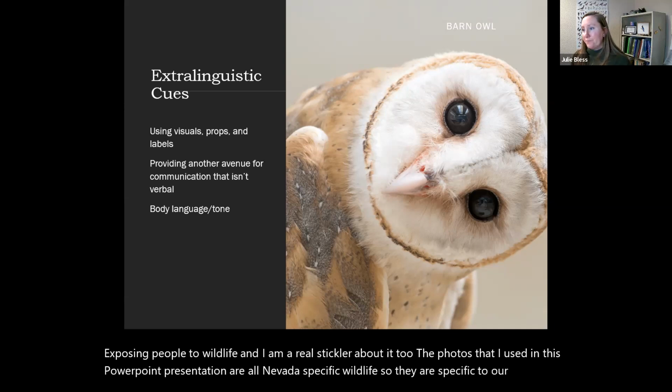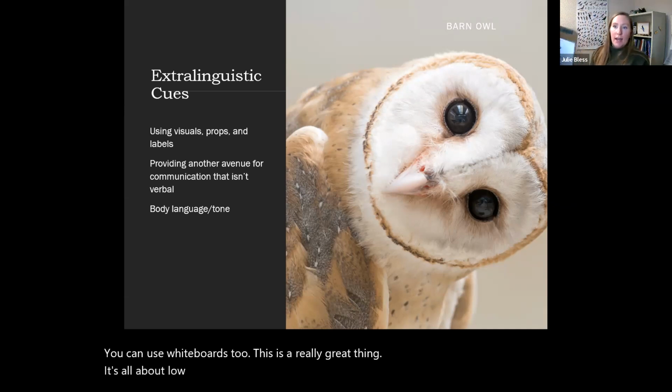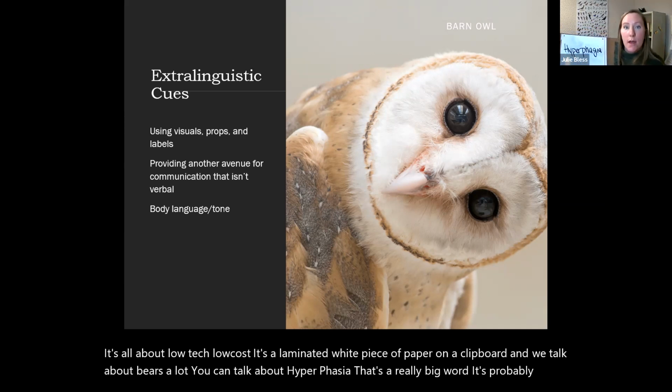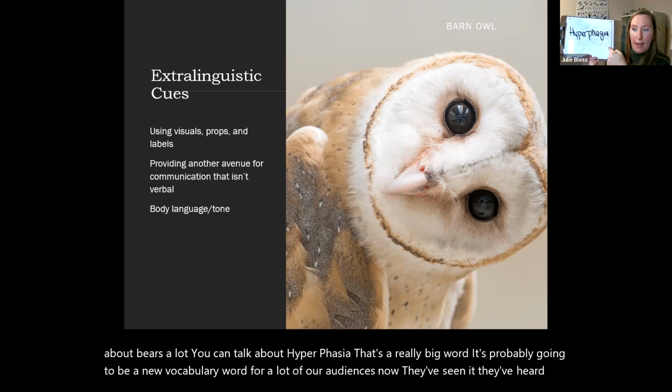You can use whiteboards too. This is a really great thing. I'm all about low tech, low cost. It's a laminated white piece of paper on a clipboard. And we talk about bears a lot. You can talk about hyperphagia. That's a really big word. It's probably going to be a new vocabulary word for a lot of our audiences. Now they've seen it, they've heard you say it, they can look at it.